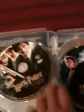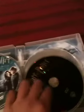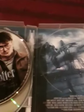Okay, so this is it. We have the Sorcerer's Stone, Chamber of Secrets, Prisoner of Azkaban, Goblet of Fire, Order of the Phoenix, Half-Blood Prince, Part 1 of the Deathly Hallows, and Part 2. This is pretty nice. We also have some cover art of when they escape from Gringotts. I watched this movie a couple of times now, the last one. It's pretty nice, has a good ending.